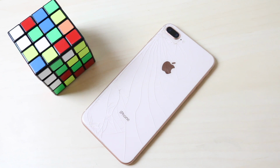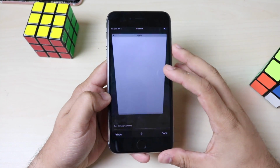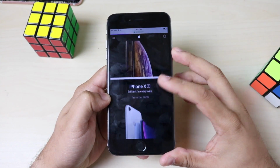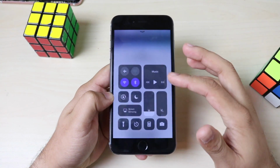In terms of software, they both can do pretty much the same exact thing. It's just the 8 Plus will be a little bit faster, and that goes hand in hand with the performance as well. The 6s Plus has the Apple A9 chip, a dual-core CPU clocked at 1.84 gigahertz, and 2 gigabytes of RAM, whereas the iPhone 8 Plus has the Apple A11 Bionic chip, a hexa-core CPU, and 3 gigabytes of RAM.